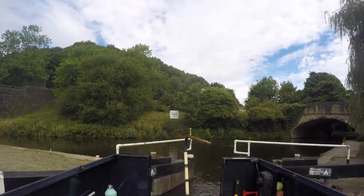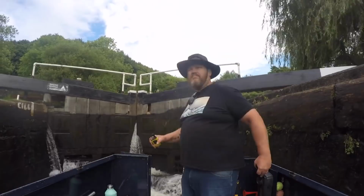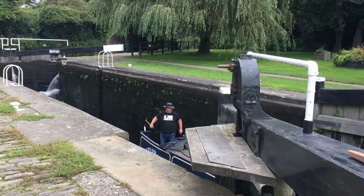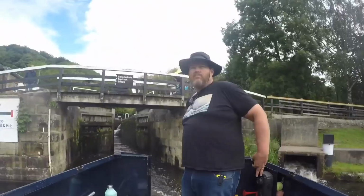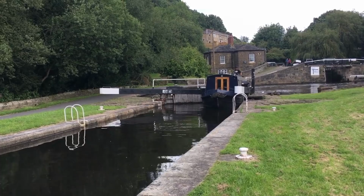This lockkeeper's cottage may look small, but don't be fooled. This is actually just the top floor of the building. The lower floor can only be seen from the other side. After the lovely long locks on the Rochdale Canals, these locks on the Calder and Hebble navigation are noticeably short. We take a very quick stop at the sanitary station in the pound between the locks. You get a much better view of how big that lockkeeper's cottage really is from here.